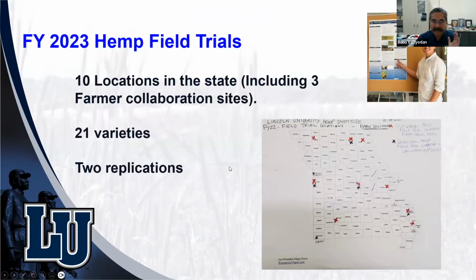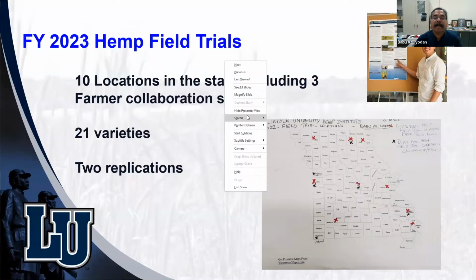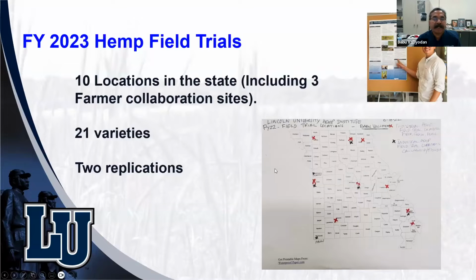So we started field trials from 2021 onwards, and I'm giving some snapshots of 2023 field trials. This is our field map of Missouri State. So we have 10 locations in the state, including farmers' locations. We screened about 21 varieties with 2 replications at all these locations.